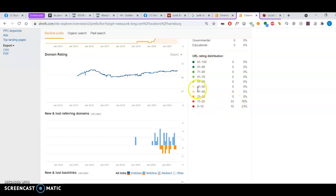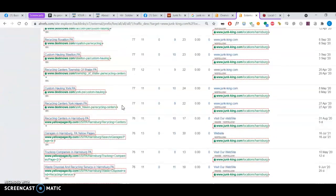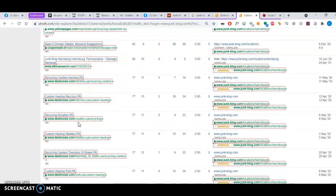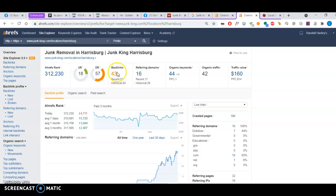You can see the quality of the backlinks from a scale of 0 to 100. They're between 0 and 20. And so what I would do is enter your competitor's site and look at where the backlinks are coming from. Seems like a lot of them are from Yellow Pages. So I'd go onto Yellow Pages and make sure that you're also listed on those backlinks. And not only that, in order to keep you above your competition, I would suggest maybe doubling, even tripling the number of backlinks that they have. It does take a little bit of time, but eventually you can dominate them.